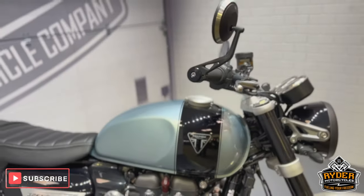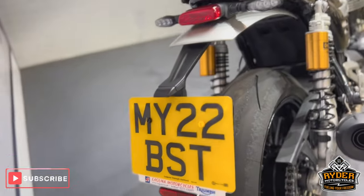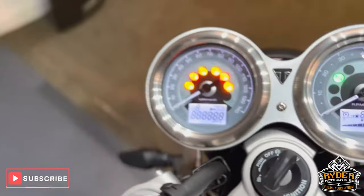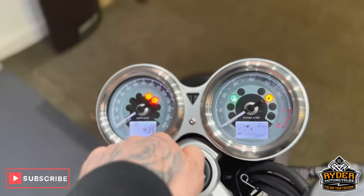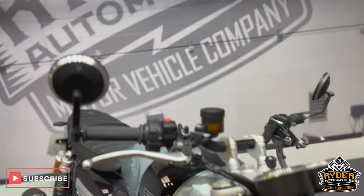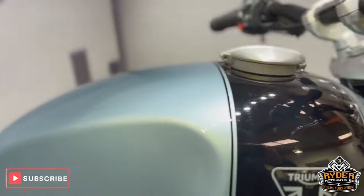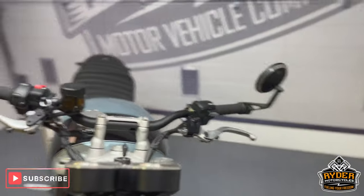Today we've got this really nice Triumph Speed Twin. In this edition, it's a 22 plate, really, really nice, low mileage, 435. It is a limited edition, so it's got the custom paint job and all the hand-painted pinstriping on there. It's just the general video to show you around the bike.